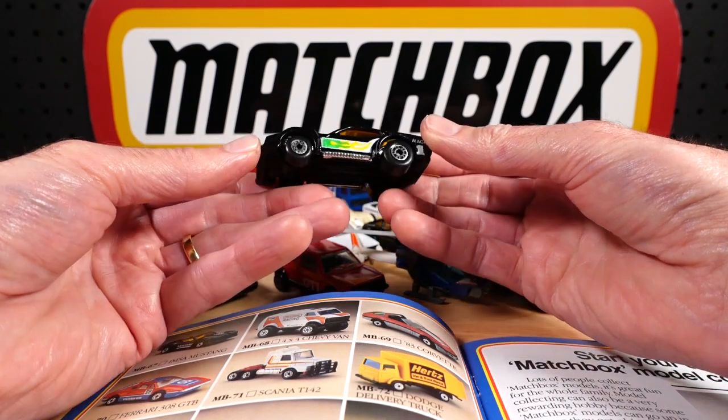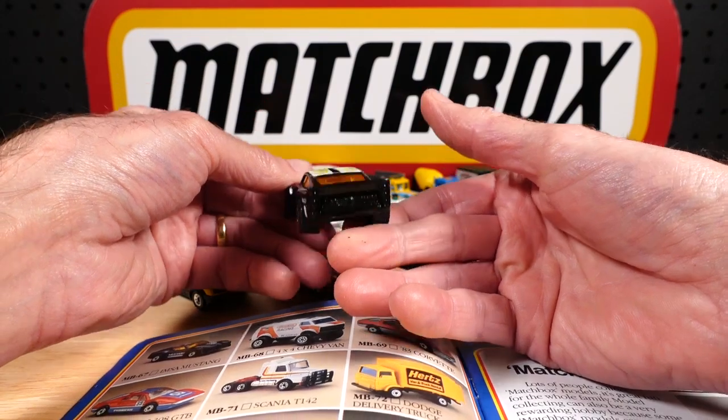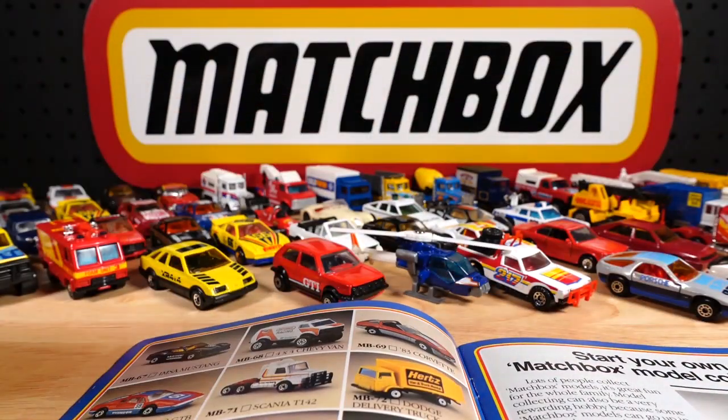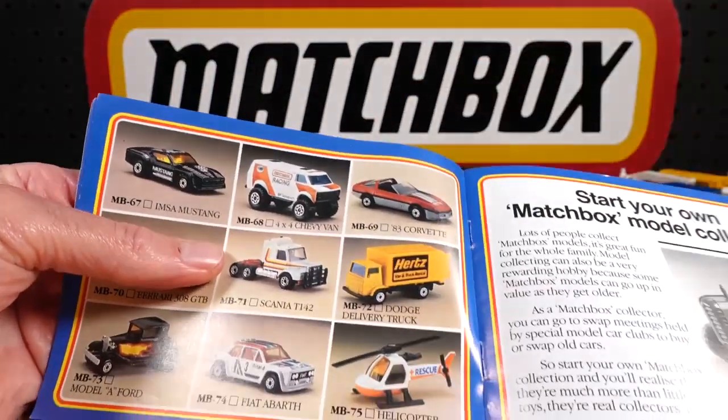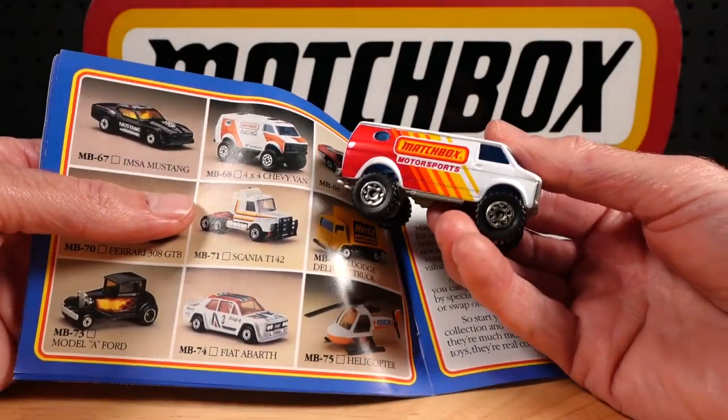Metal base, chrome pipes, chrome engine. Fantastic. Number 68 is a 4x4 Chevy van, and close but no cigar. We see the difference.